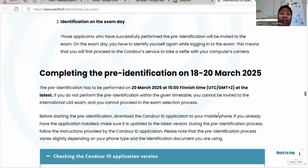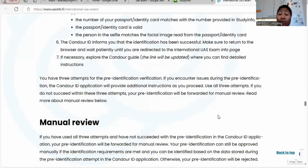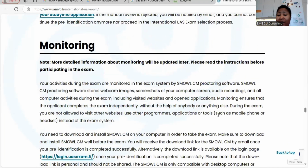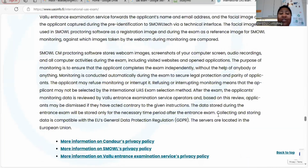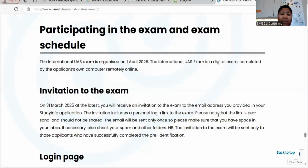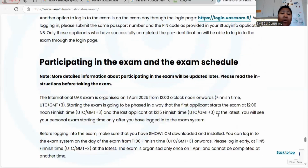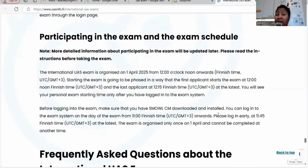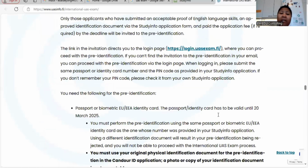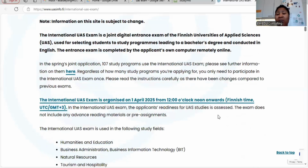It's not an easy exam, not just in terms of the questions that you're required to answer, but in terms of the procedure. I feel like the entrance exam trains you on how to go about academic stuff, like following instructions in detail, and also gets you used to the system of the University of Applied Sciences. So it's very important. The entrance exam is on the 1st of April, and they will send you a link and everything else you need to know. They will be giving you information back to back, so you don't have to bother about it.